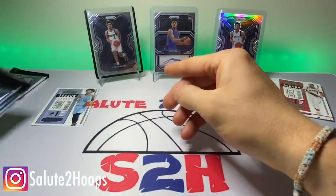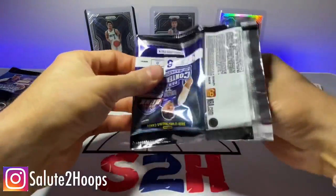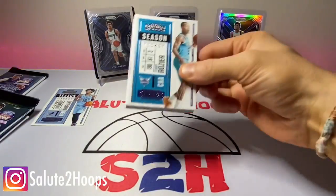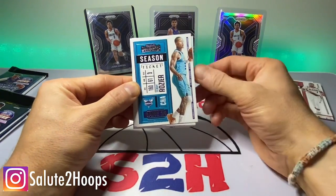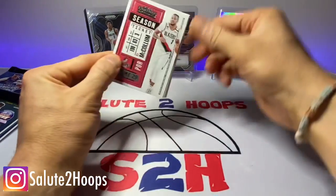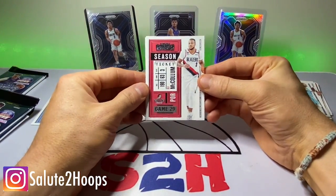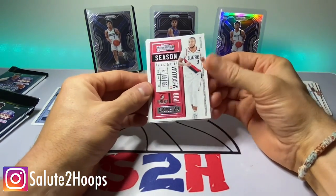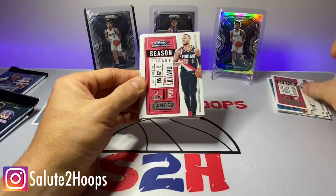Probably looking at a mem card there. Unfortunately, the mem cards are not game worn anymore. It's just a random one, I don't even think they're player worn, to be honest with you. It says a little description on the back of the card that they're not even worn in a particular game or by a particular player, so it kind of sucks. But I digress. So we got CJ McCollum again.